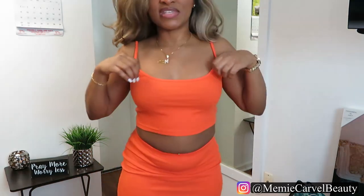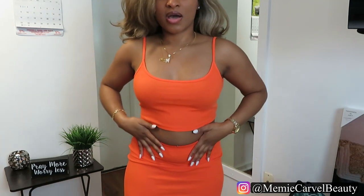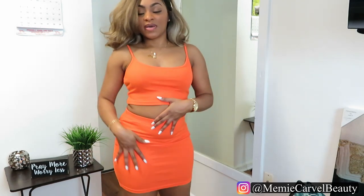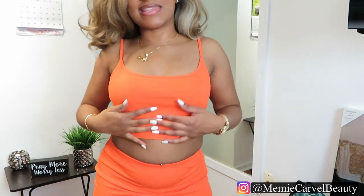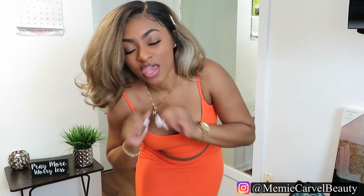So this is a two-piece, pretty much spaghetti strap, and the skirt is mid-thigh, but I know it would rise up, especially if you're walking. But it is hugging pretty much everything. I am in love with this outfit. And it has a nice quality. I love the quality, all their qualities. All the outfits I already tried, awesome quality, great prices. I'm going to be doing this more often.